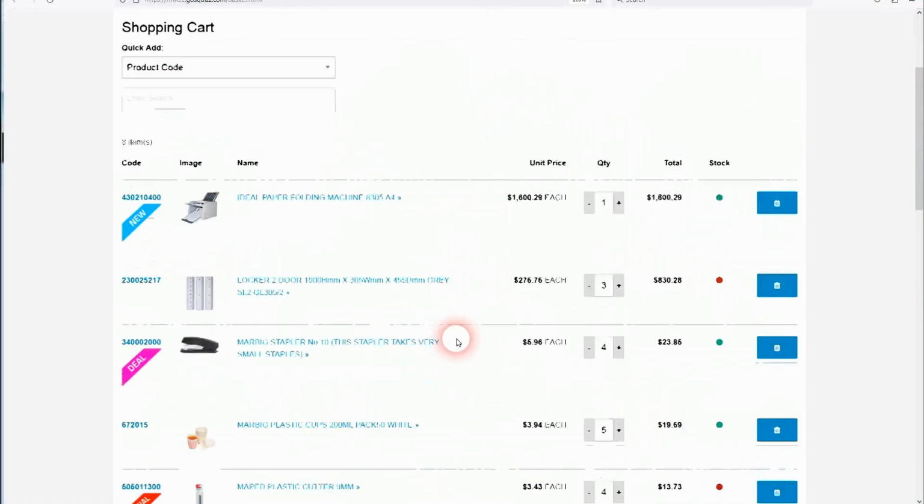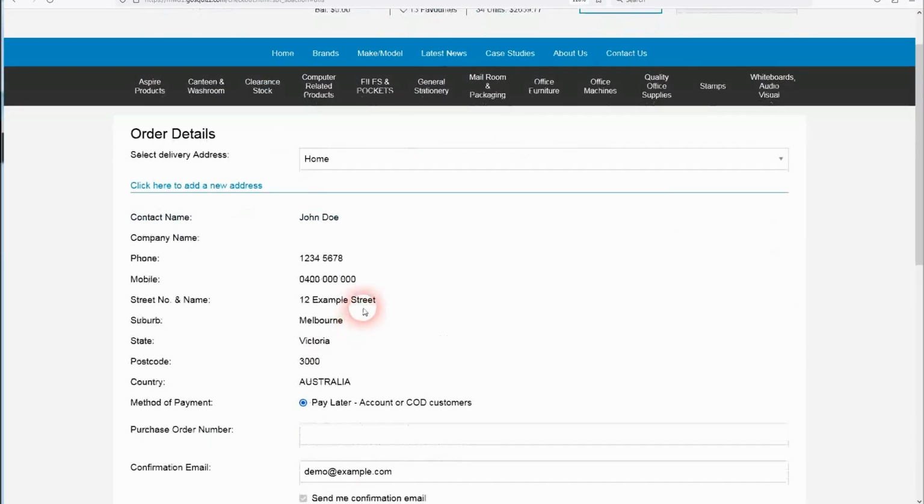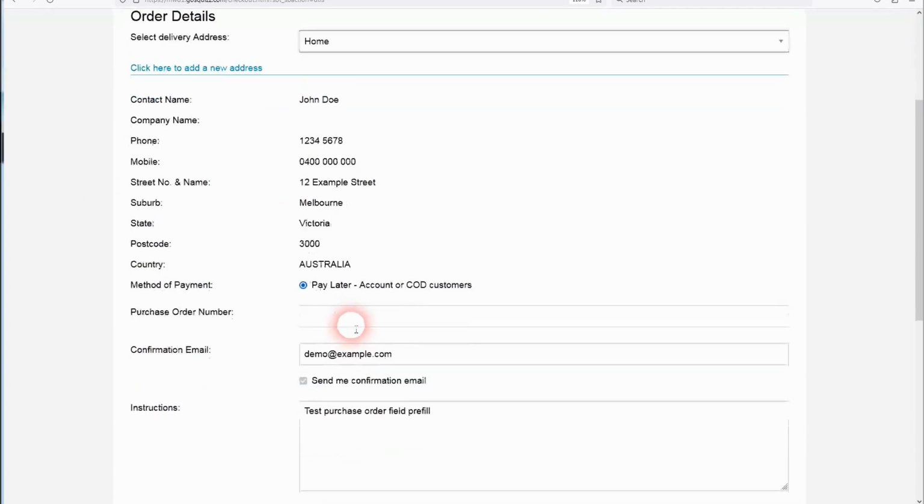Once our products are in the basket, normally the user has to click on the checkout button. Normally you would have to go through the order detail processes to select the address where we wanted this order to be delivered. As well, we would need to select the payment method if we had multiple options available, such as if we could pay by credit card or on account, then we'd need to be able to choose that.